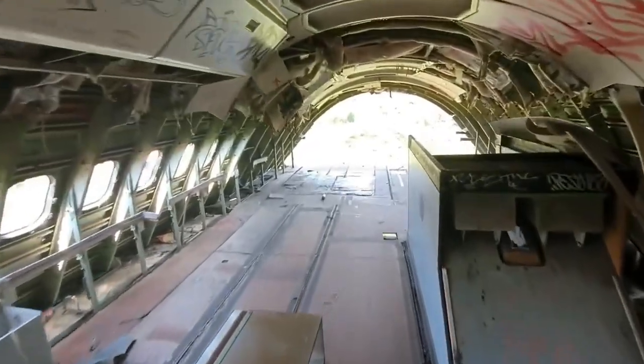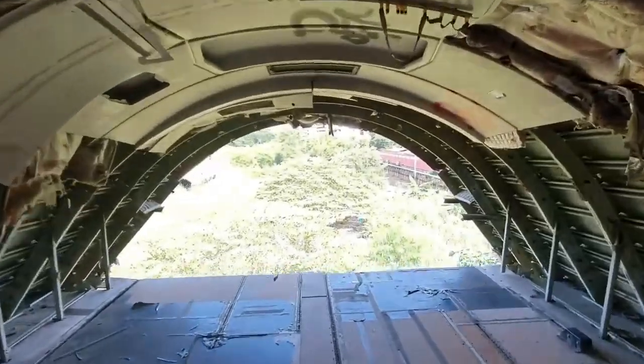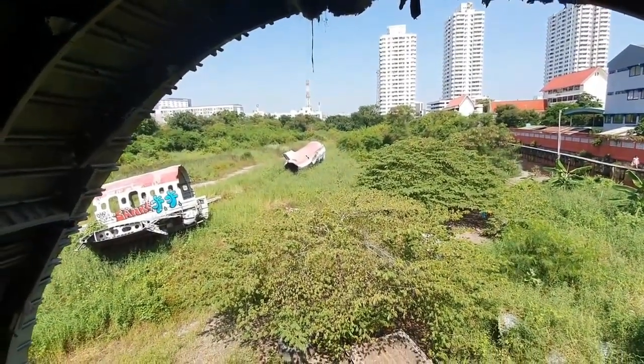Okay, not much more to tell you, only that the Boeing factory is from Seattle. So this is definitely a 747. I don't know what type it is.